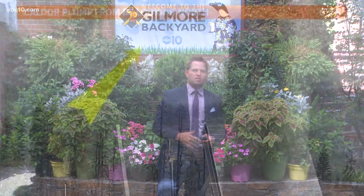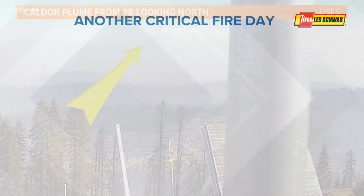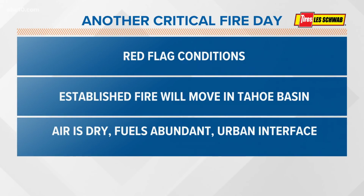So let's take you into the forecast for today, because what I'm seeing right now is that big column of smoke moving straight up, a pyrocumulus cloud right on top. That tells you that the fire is hot. It is active, and it's 11 o'clock in the morning, so we're just getting going for another red flag day. This established fire will move deeper into the Tahoe Basin, generally off to the north and east, but it depends on terrain, wind speed, and a bunch of different things, including firefighting efforts as well.